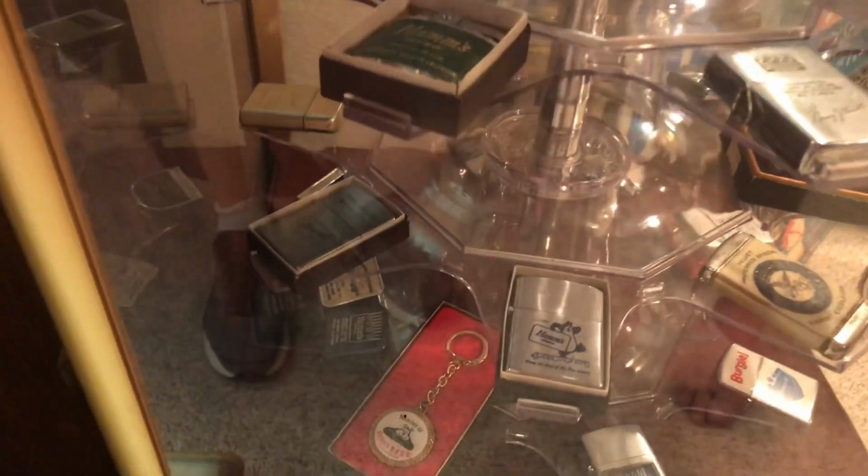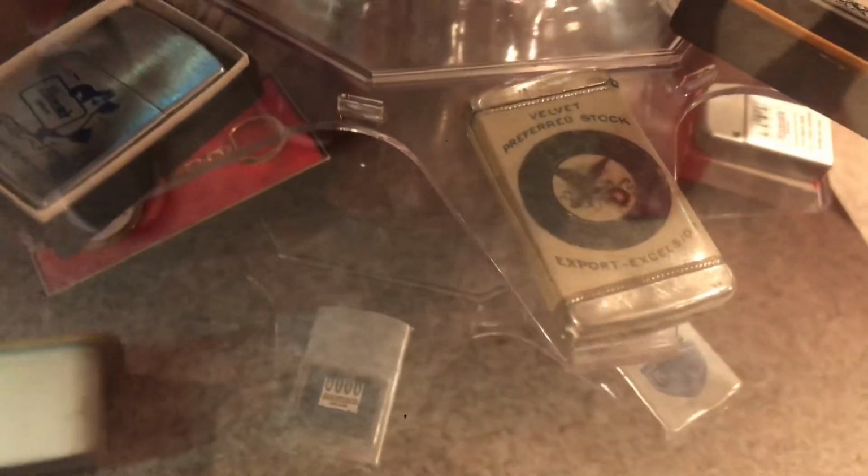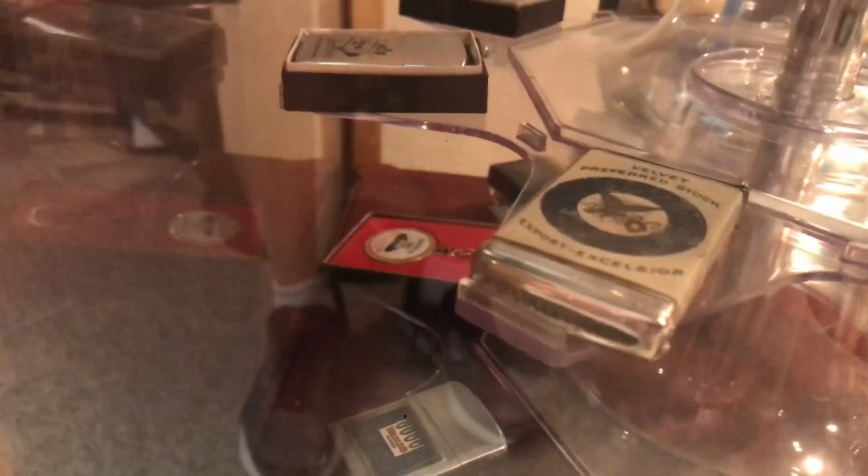But again, they were made to be attractive. This particular item right here is what they call a match safe. Back before they had safety matches, that's where you kept your matches, and they called it a match safe so that the matches would not rub together and light your pocket on fire. And you would strike it on the bottom? Yes. And various knives and such.